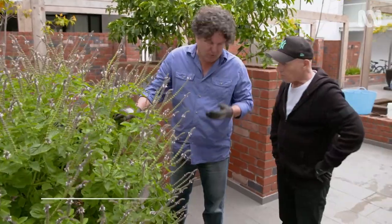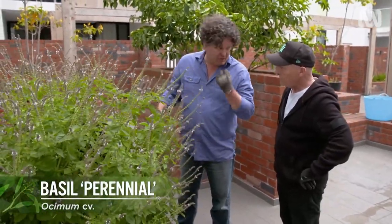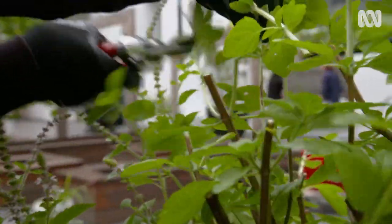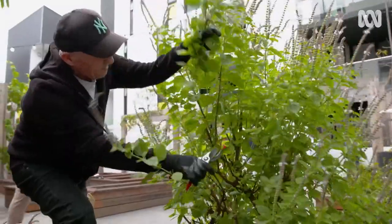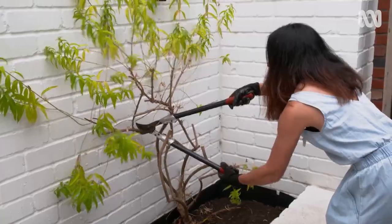This is perennial basil, which as you can see gets quite woody, very strong scented. Great for bringing around insects, particularly bees and other pollinators. But the flowers are so spent, it's time for a cutback now. I feel like I'm being quite ruthless.